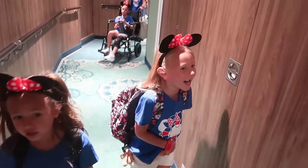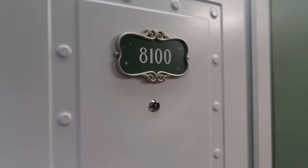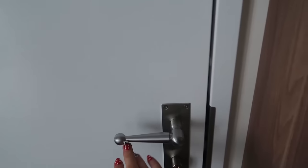Alright guys, we're in the elevator. Lunch was good. We're gonna go check out our room now. Let's do it. We're in two rooms right next to each other. This is a pullout and outside. We have a connecting room next door.